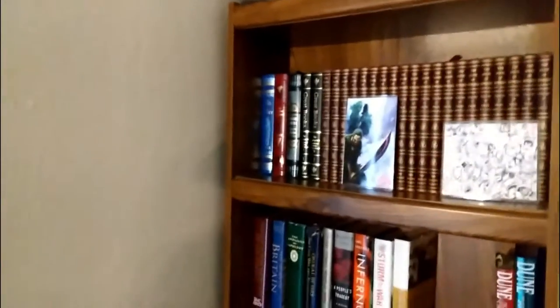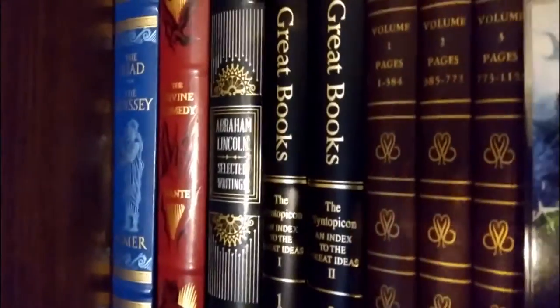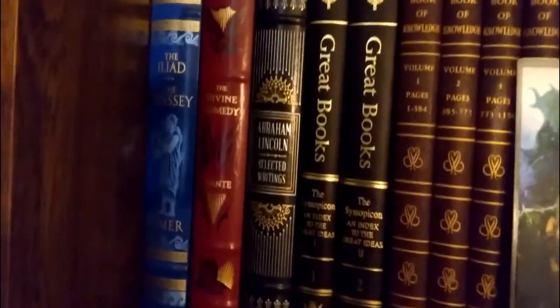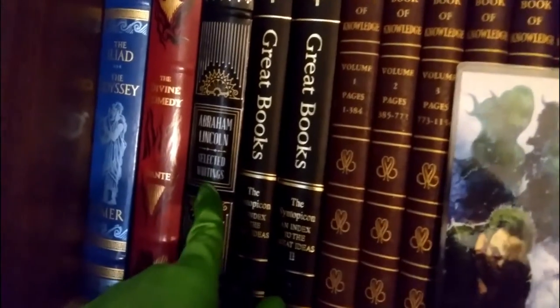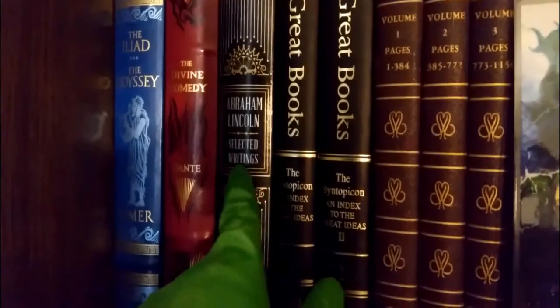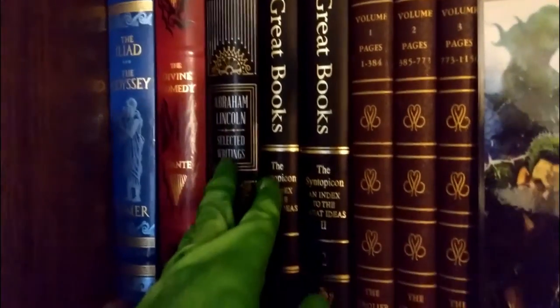Okay, so here we've got, this actually is my grandmother's old bookshelf. And it matches the other one. This is where I put only the finest of books. So top shelf here, we've got the Barnes & Noble classics editions of The Iliad and the Odyssey, The Divine Comedy, and then Abraham Lincoln Selected Writings. Obviously, that's not everything, but it's a pretty good collection.